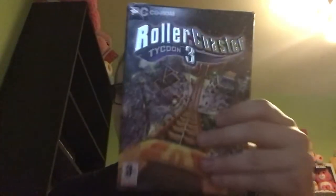So this was the last game released in this kind of box format in the UK, because Atari would later go on to release a small number of games in these thinner boxes. So like here's Roller Coaster Tycoon 3, released in November of 2004. Oh, I forgot to mention the other release dates for some of the other games, sorry. So yeah, this was released in November 2004 in the UK.